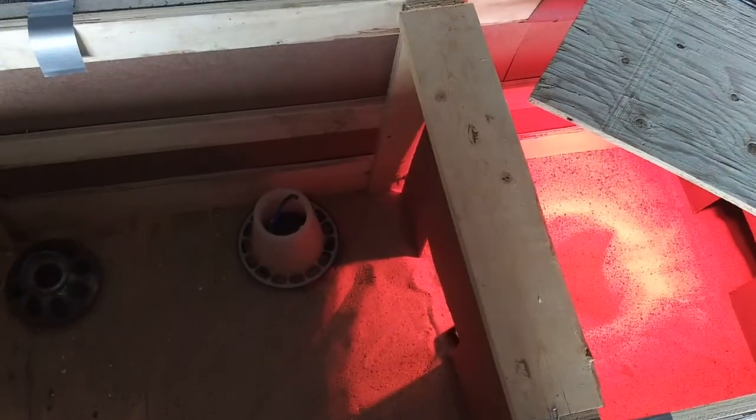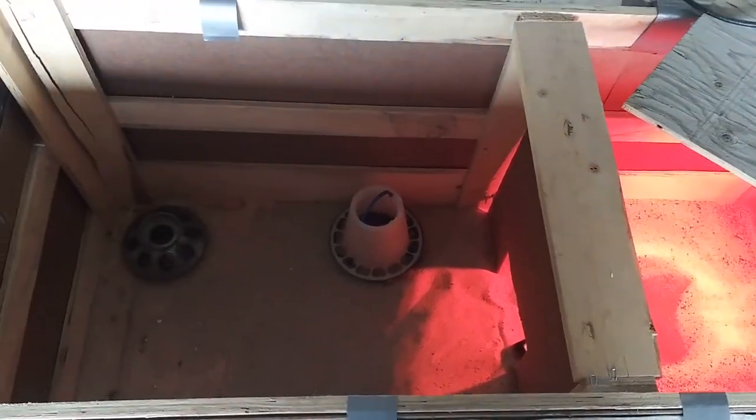So that is our DIY make-your-own brooder out of a free pallet crate.